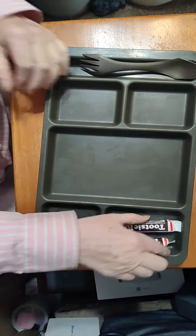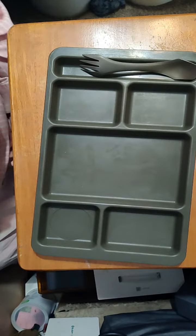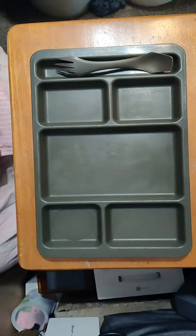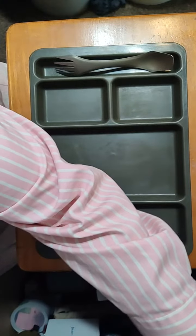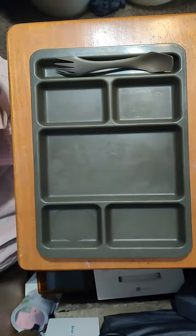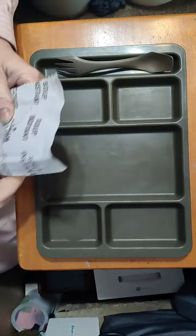So again, for those just joining in, I have a 1996 Ration cold weather. Now I'm going to decide on tonight's dinner. So I will do the instant soup.